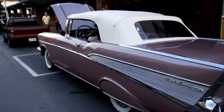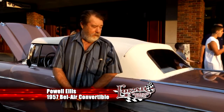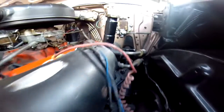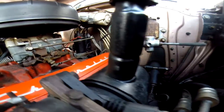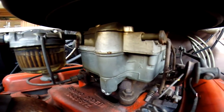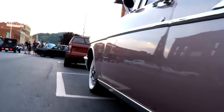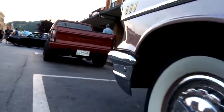This Bel-Air gets a lot of attention. It's a 1957 Bel-Air convertible. It's an all original 283 power pack engine, automatic transmission. That's the engine that comes with it. Everything matches. I just like convertibles. I've had 3 or 4 of them, so I like them. That's original color, dust pearl.